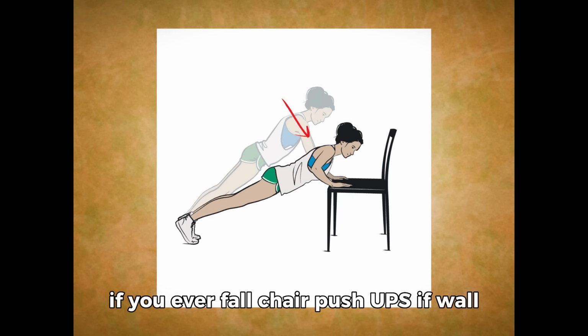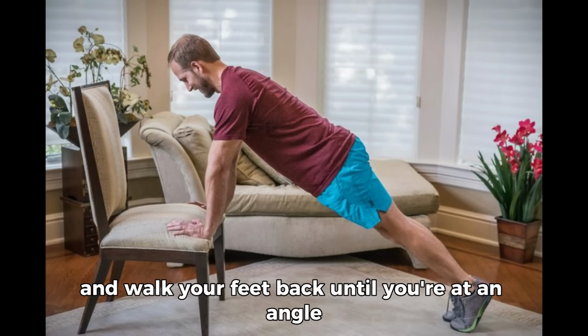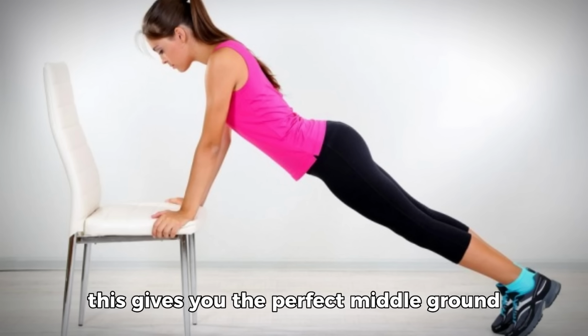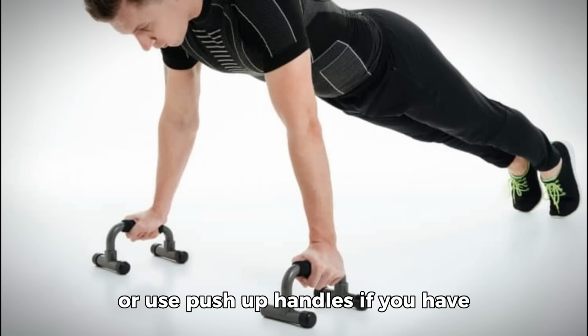Chair push-ups. If wall push-ups are too easy, but floor push-ups are too hard, try using a sturdy chair. Place your hands on the seat and walk your feet back until you're at an angle. This gives you the perfect middle ground. Listen to your body. If you feel any pain in your wrists, try making fists and pushing up on your knuckles, or use push-up handles if you have them.